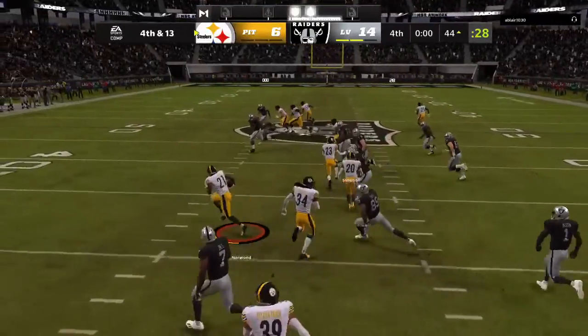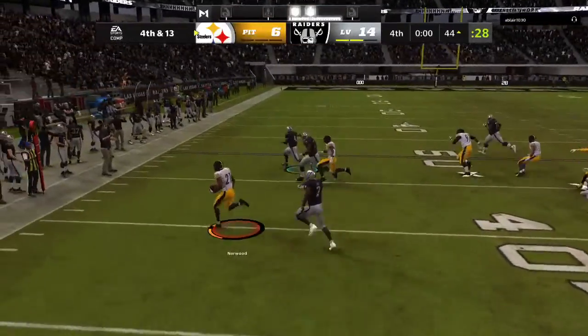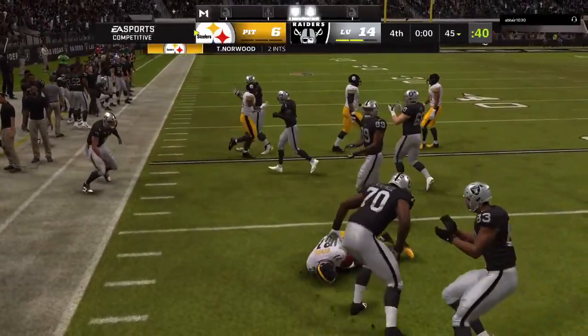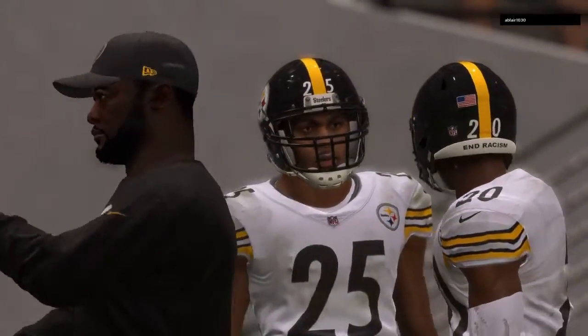Picked off inside the 10. And the Steelers are right back in this football game.